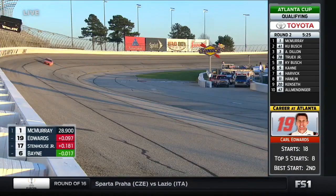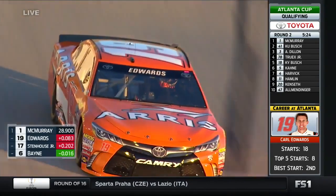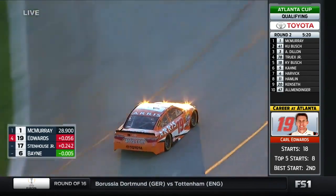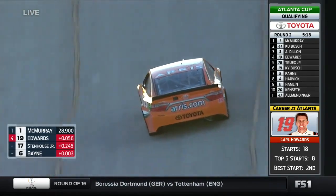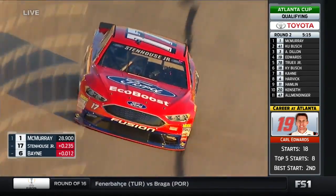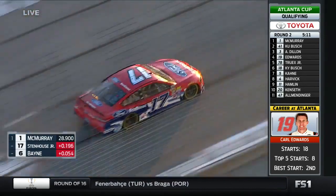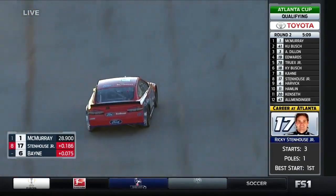I think you make that first run, and if you come in and you're a little loose or whatever, you can adjust the track bar a little bit, or air pressure, big deal air pressure. Edwards fourth, 28.95. Incredible how tight this round is. Everybody's tuned up their cars, made adjustments.